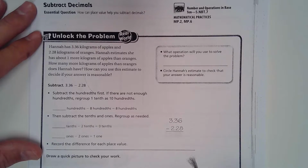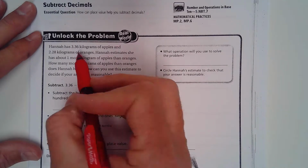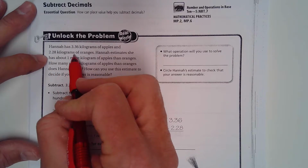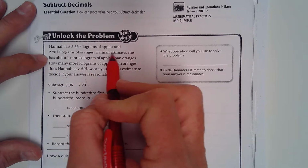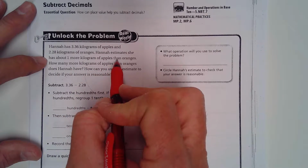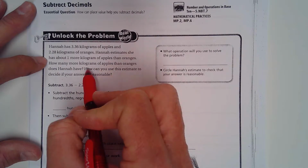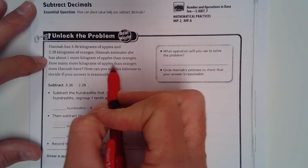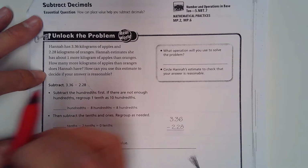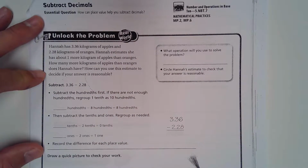So it says unlock the problem. Hannah has 3.36 kilograms of apples and 2.28 kilograms of oranges, and estimates that she has about 1 more kilogram of apples than oranges. How many more kilograms of apples than oranges does Hannah have? And how can you use this estimate to decide if your answer is reasonable?